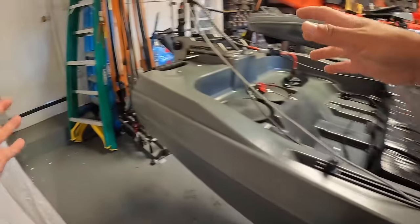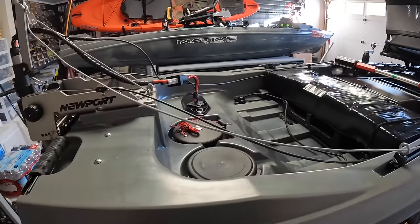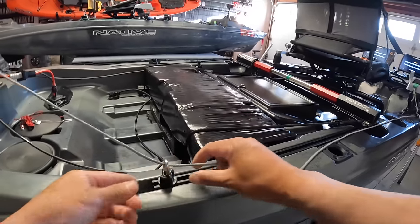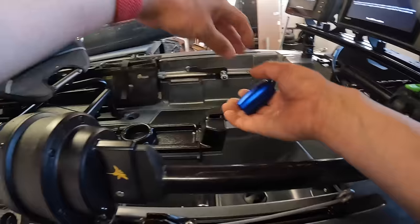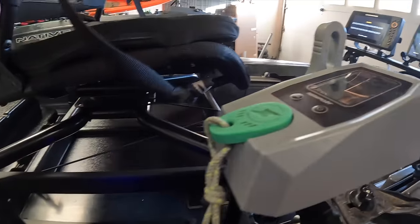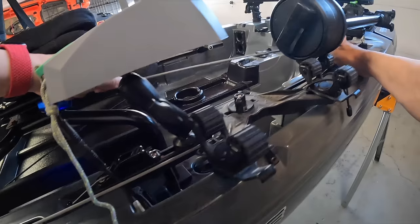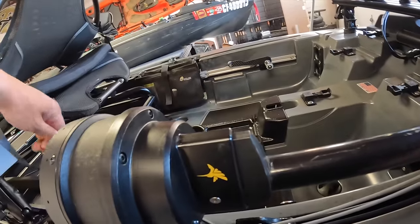So that is the motor situation. Same way we have it rigged up to deploy and stow the motor. We've just got a little pulley system right here. We've got these little Yak Attack eyelets going on the gear tracks. Rope comes all the way up here. In the seated position, it gives you a nice little mechanical advantage. You just pull the handle, the motor pops up, and we've got a locking cleat right here. The locking cleat locks that motor in the upright position.